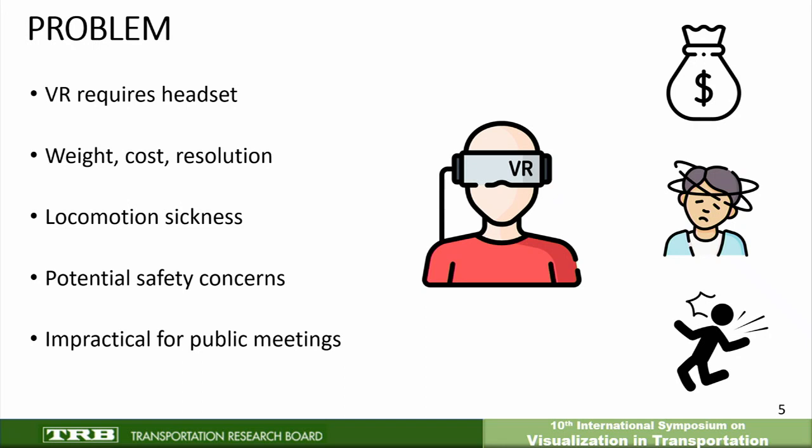And then for participatory simulation, which is sort of the topic of this session, it's a little harder. It's not that practical to have rooms full of people and get them all to wear VR. So there are just some practical limitations to it.